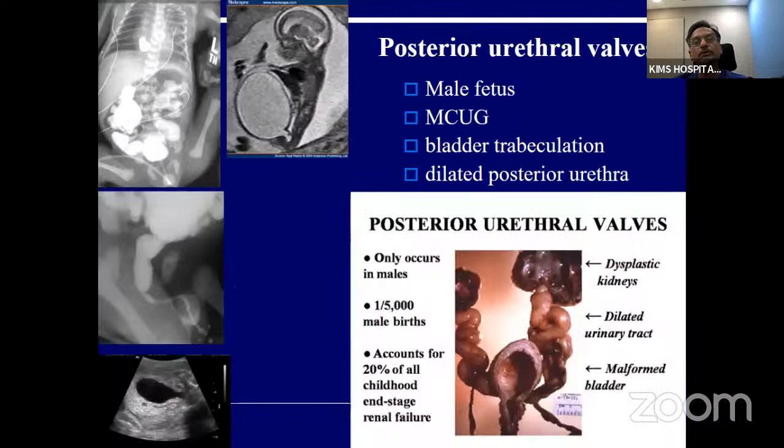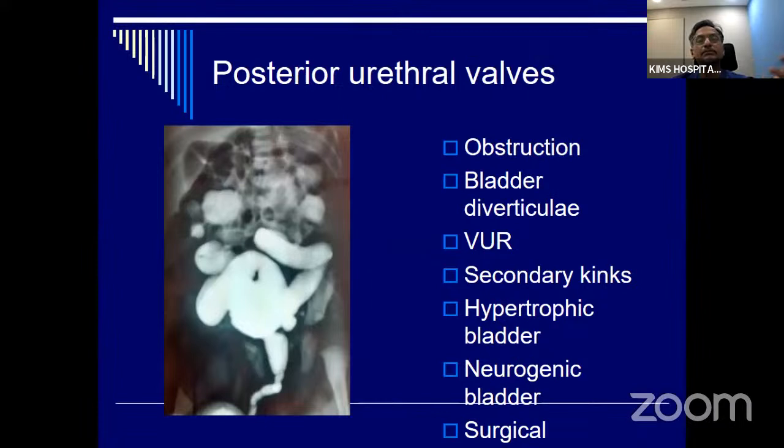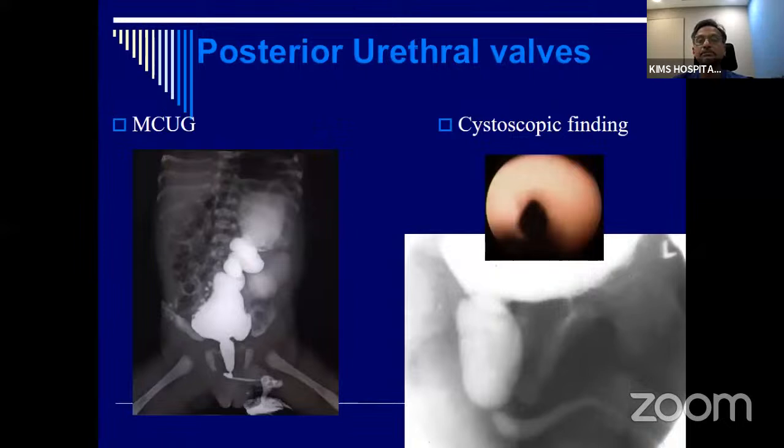Actually, I always tell, if you know about posterior valve, you know about full pediatric urology or neonatal urology. Because one single valve is going to change the life of the full kidney, ureter, bladder, and overall multi-system disorders as well. Once upon a time, half a decade ago, the treatment for us was to do a vesicostomy and then wait.